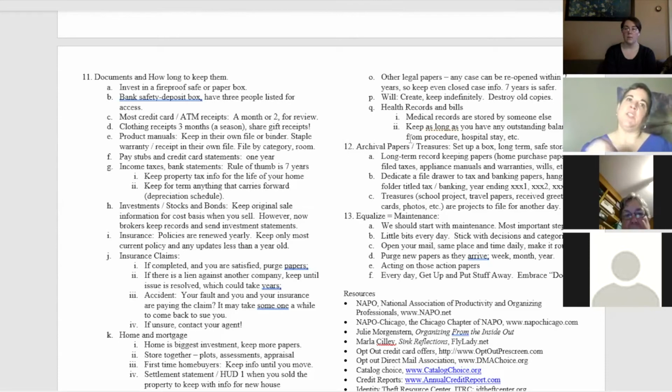And so if I don't have an outstanding claim on one of those, then I do not need to keep any old policy, right? So we really only need to keep the most current policy and any updates that are less than a year old. And that's on, like I said, homeowners, or in my case, liability, that kind of stuff, right? Every time you get a new policy, all the other old policies are now expired, okay?